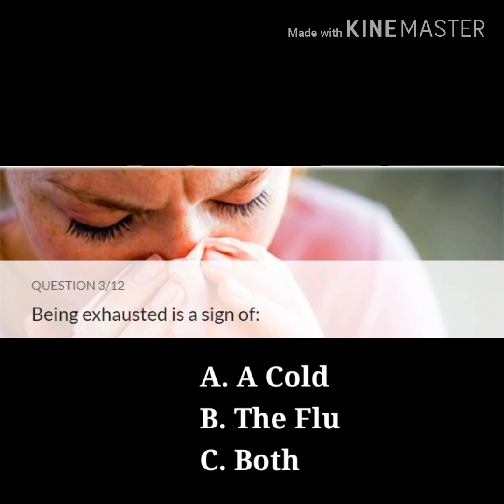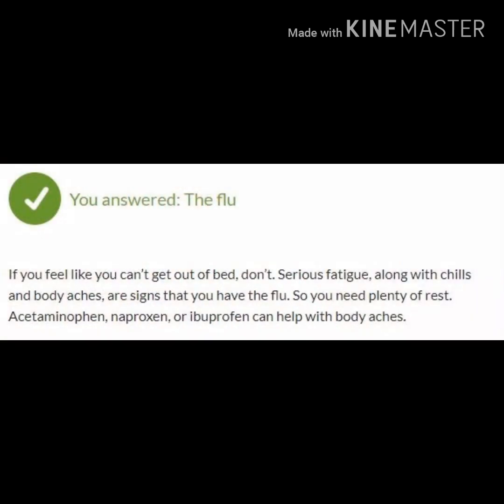Question number 3. Being exhausted is a sign of A. Cold, B. Flu, C. Both. The answer is letter B. Flu. If you feel like you can't get out of bed, don't.